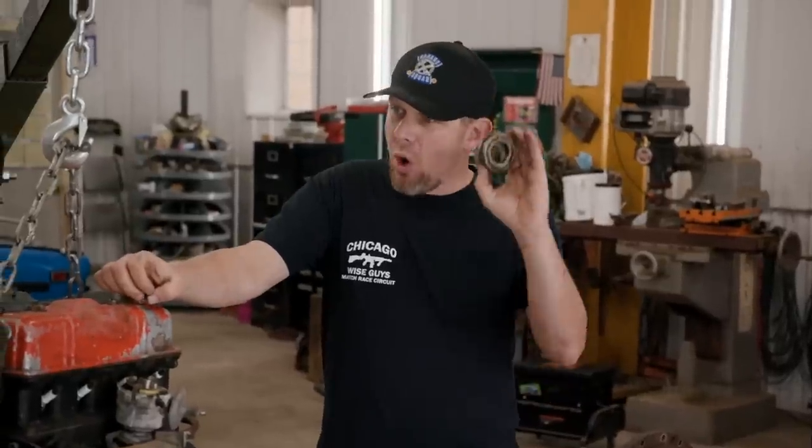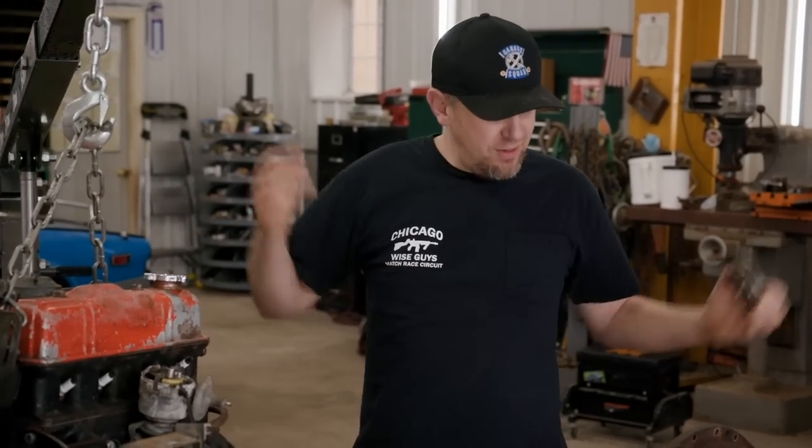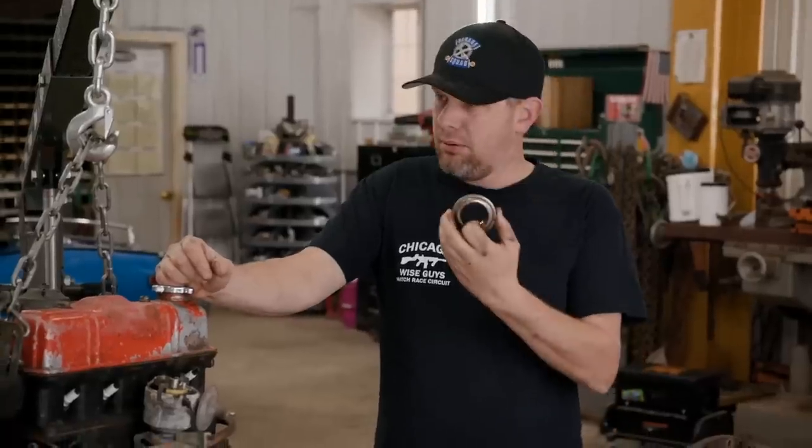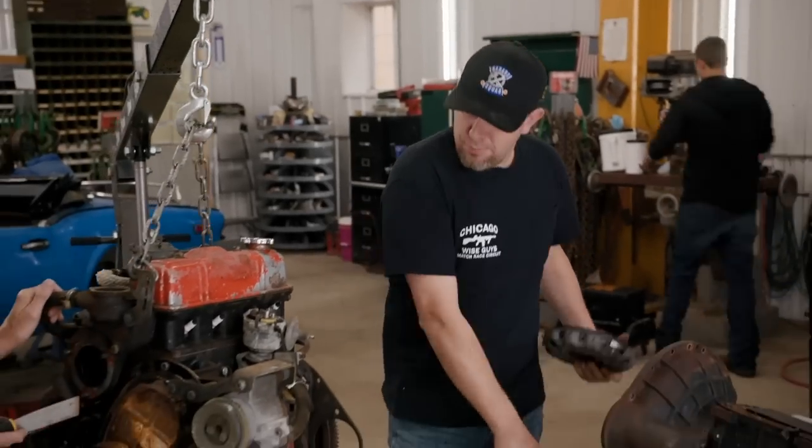I don't care how many times you tear it apart, you should always replace this every time, because if this bearing goes out, you're gutting this whole entire thing just to replace this little bearing. Wow. So always put a new one in. They're cheap. Gotcha. And you're replacing it, right, Joe? Yeah, I'm replacing it.